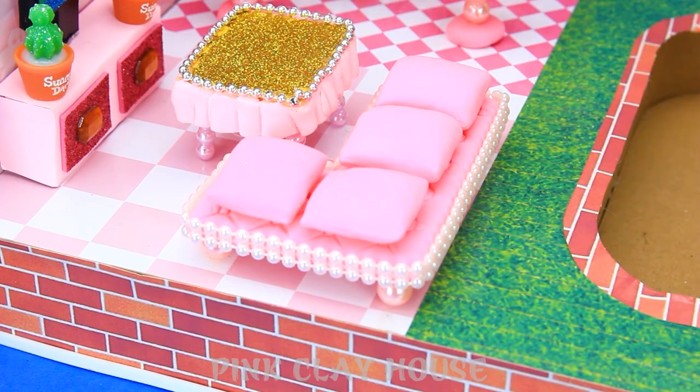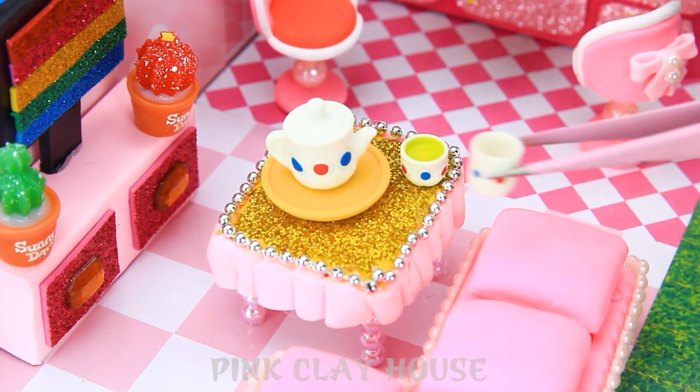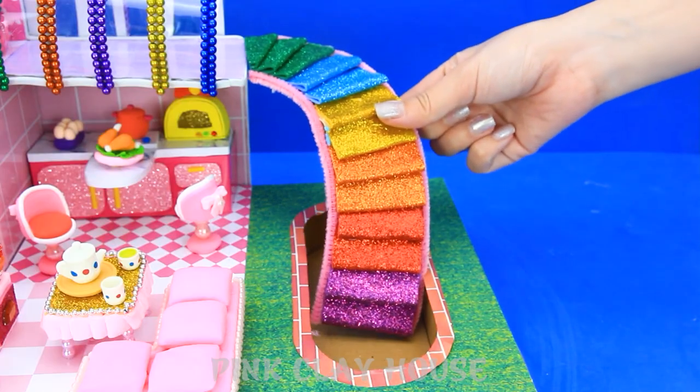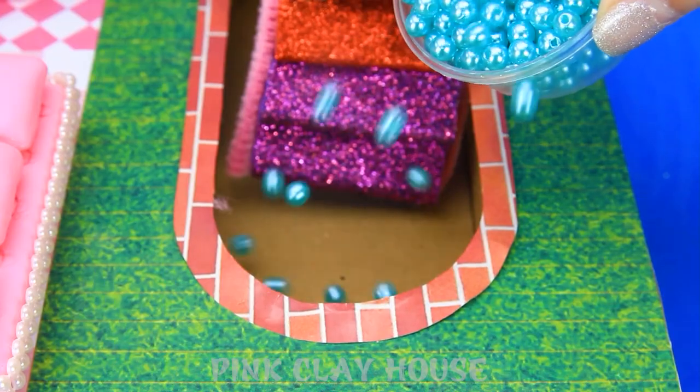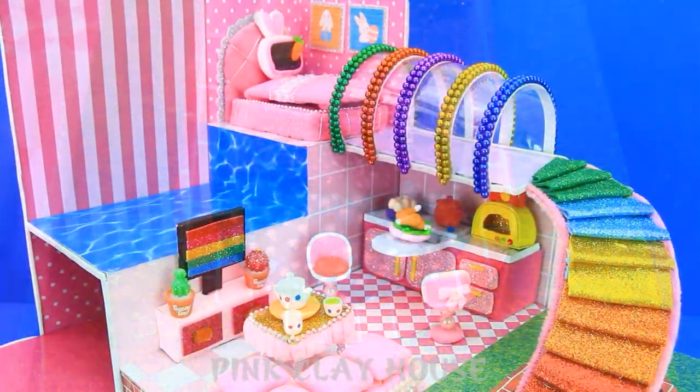Chairs outside the living room that looks really good. A tea set to welcome lovely guests. And this is the colorful stairs going down to the amusement park we mentioned earlier. The falling balls sound so fun.